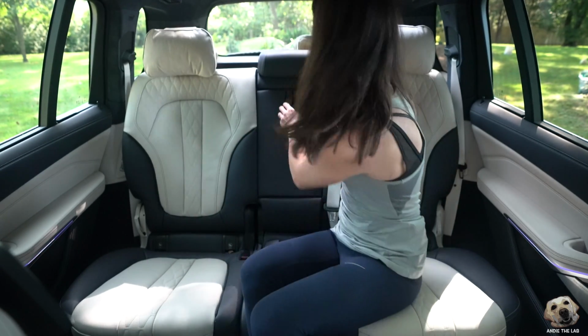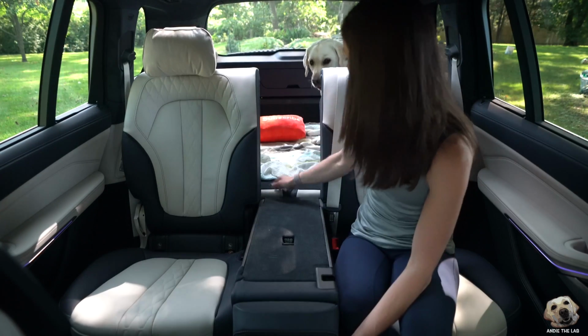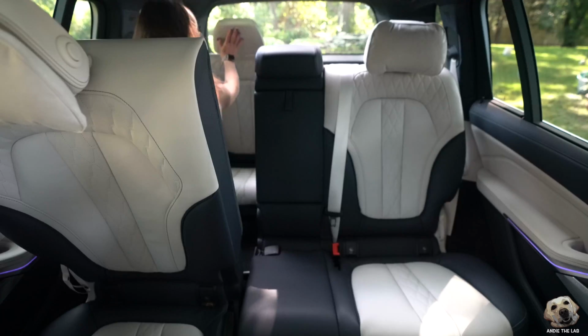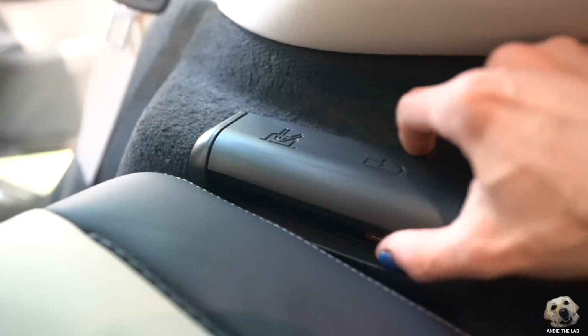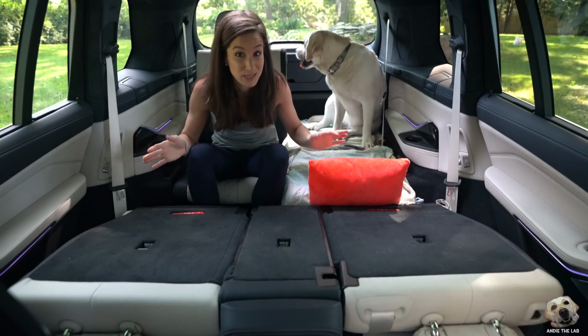Now you can get this with captain's chairs, which I personally would upgrade to because it's that much easier to see your fur kit in the back, but this middle section does pop down. Oh, hello, Andy! Do you want me to come back to you? Oh, okay. Let's go hop into that third row. Now I can be back next to you. Now scattered throughout, you have a bunch of USB-C connections, cup holders, nice storage bins in the doors.